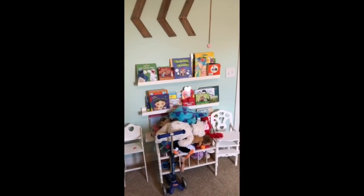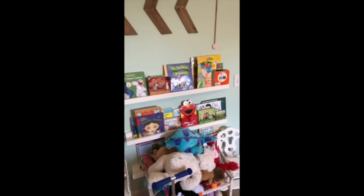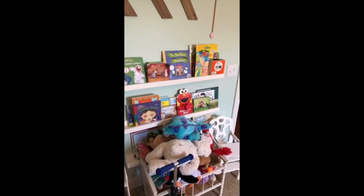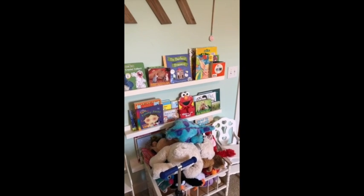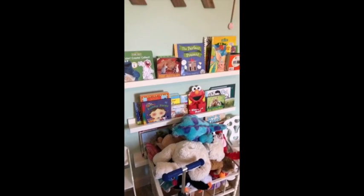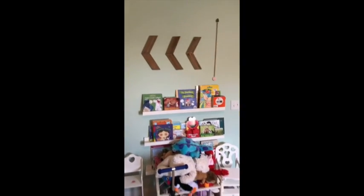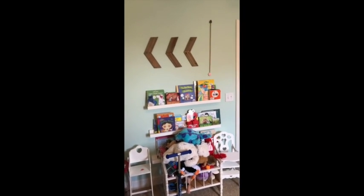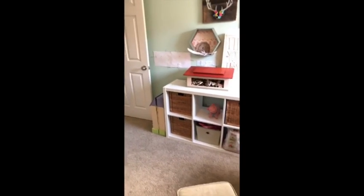I wish I had made them in my other daughter's room, but I actually used the IKEA spice racks there for the bookshelves. But these are great, and I think it really encourages reading to have the books on their level. Now, I'm not going to lie and tell you that she hasn't chewed some of them up because they were so accessible, but I think it's worth it. And those arrows, I think, were from Michael's, and I just stained those, and I made a single arrow over there. And then that is it.